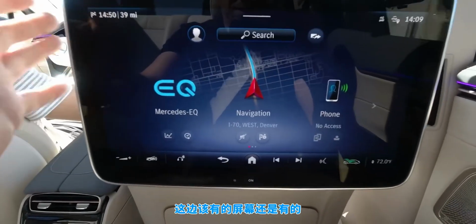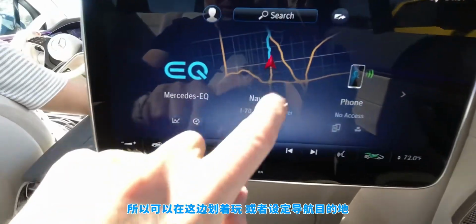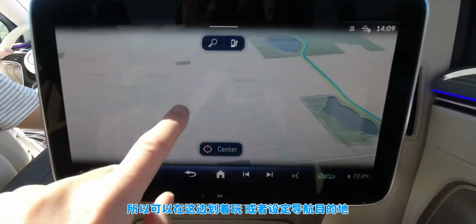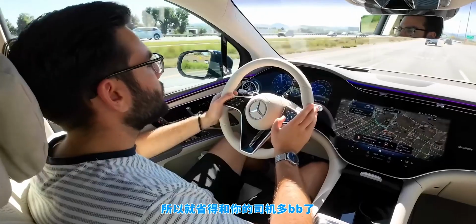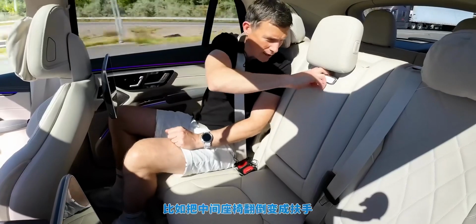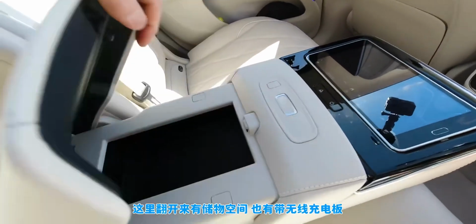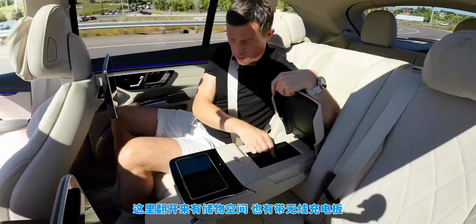What I have got though is a rear entertainment package, so I can mess around with the infotainment system and actually put destinations into the satellite navigation, so I can tell Lewis to take me somewhere without having to actually speak to him. There's also decent practicality in here. Look, I can fold this down. You get an armrest. You've got some storage under here for your mobile phone with a charging pad.